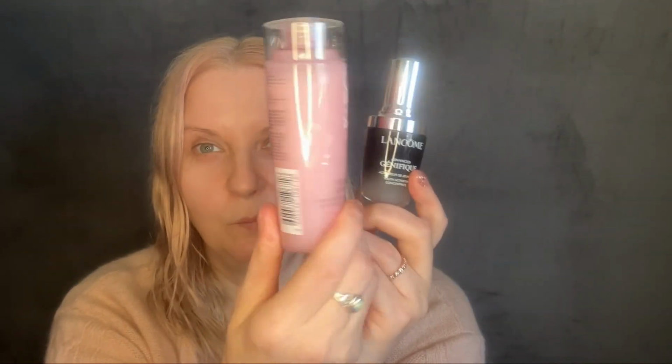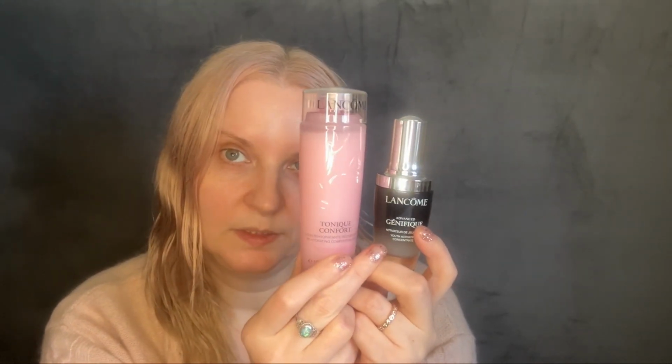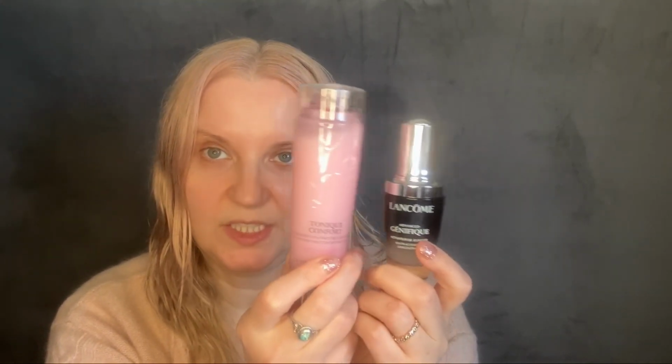This is 30ml, and you can buy 30ml for £70. So that's worth 70. So we've already gone over what we've bought the case for. You get the case for 90. These two alone are worth more. So it's a good deal.